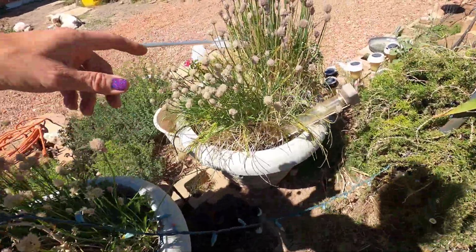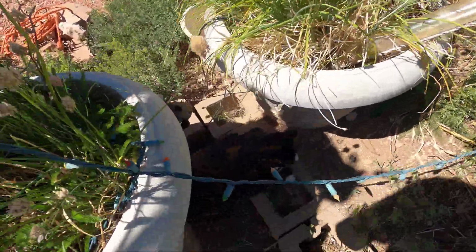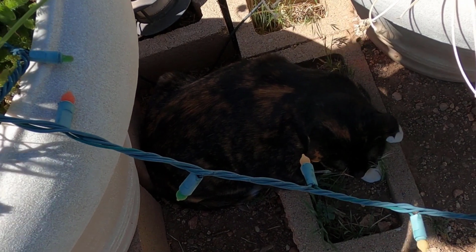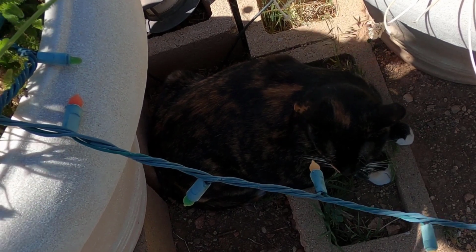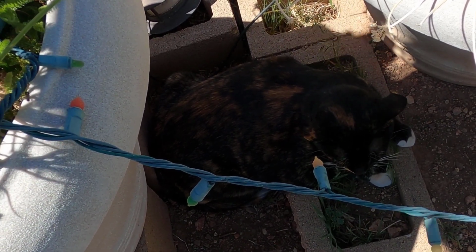This is another rose bush and chives, and there's the cat. Yes. Hi, Miss Isa. Can you even see her down there? I think they call it a tortoise shell. Mostly black with little brown splotches all over her, except for the end of her tail, which has got stripes just like our old cat Jessie did.